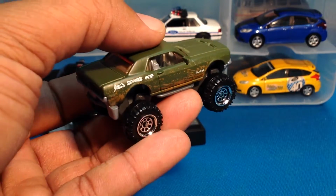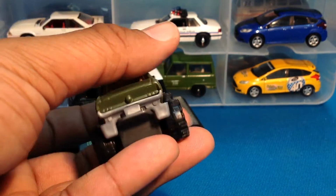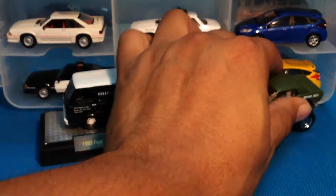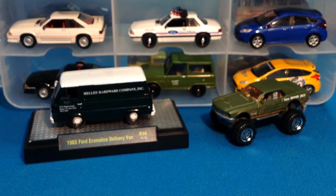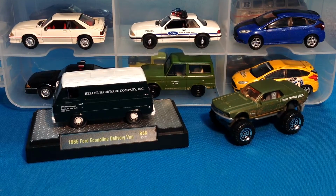Honestly, guys, I can't explain why I'm partial to Ford. Probably because I drove one for years. I had a 91 Crown Victoria, and that was a great ride because that thing had bench seats in the front. So that's always a bonus.